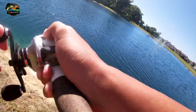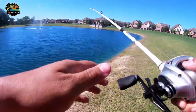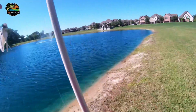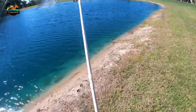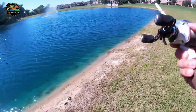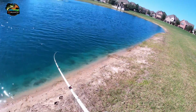There you go. Oh, this one's good. Oh, no! No! I didn't want him to jump. That's exactly why I didn't want him to jump. Oh, he was good. That one was big.